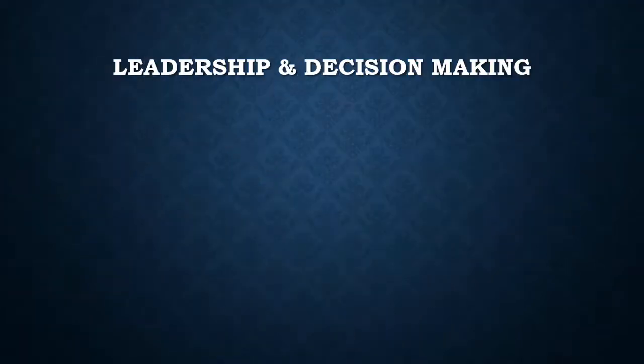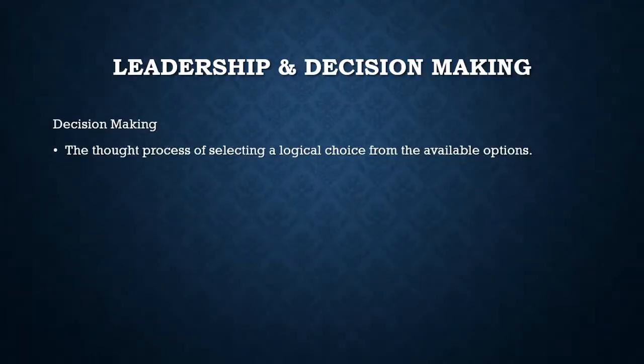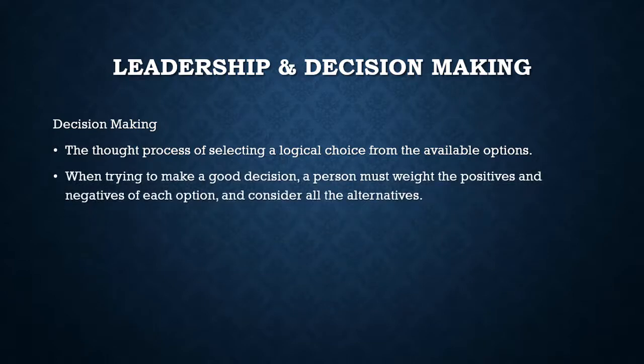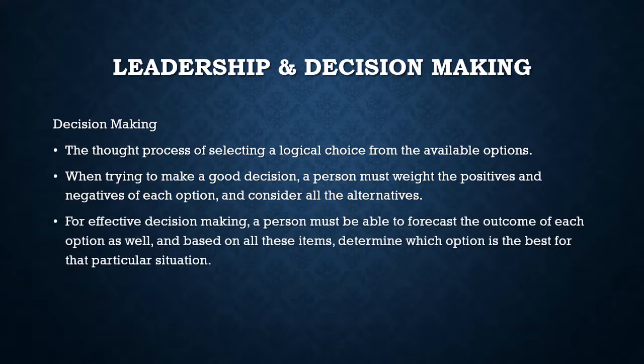Decision making. The thought process of selecting a logical choice from the available options. When trying to make a good decision, a person must weigh the positives and negatives of each option, and consider all the alternatives. For effective decision making, a person must be able to forecast the outcome of each option as well, and based on all these items, determine which option is the best for that particular situation.